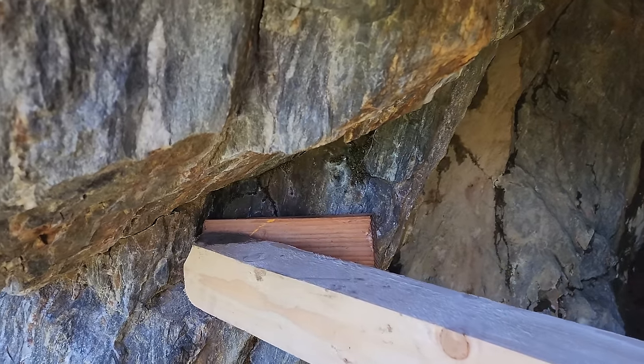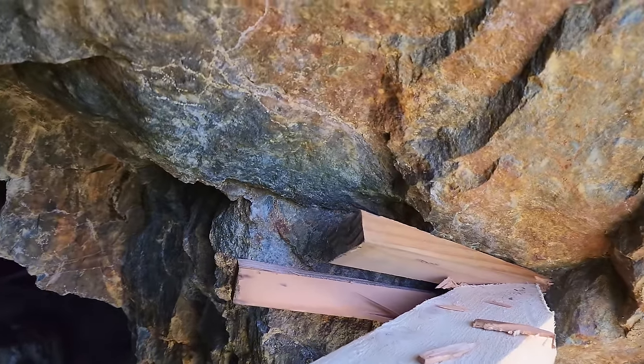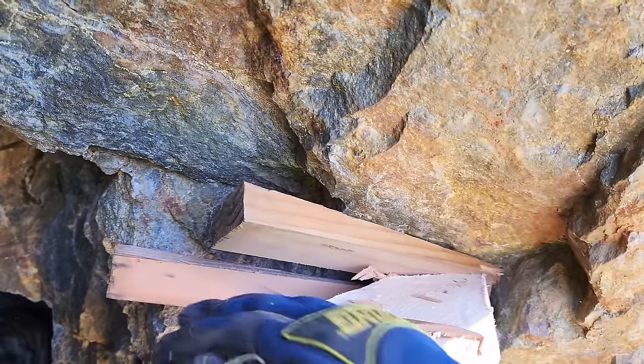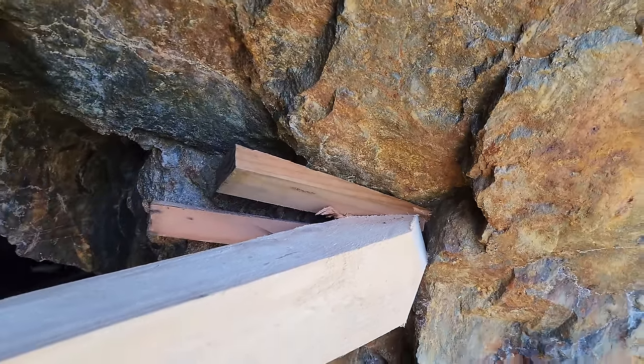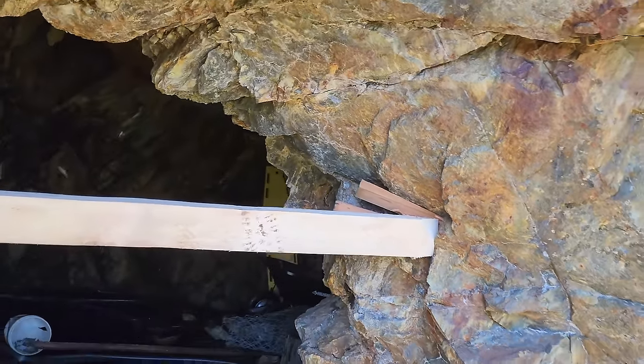From the outside looking in here, we got our wedges both sides. That's the one I showed you. And then over here. And of course, the wedges break and stuff, but you just drive them in where you can, nice and hard. Now we got a little wooden spot we can build off of here.